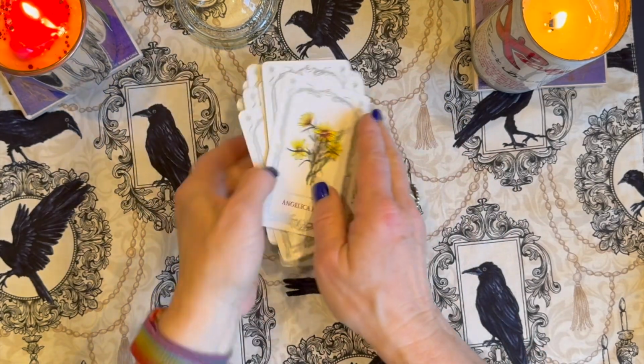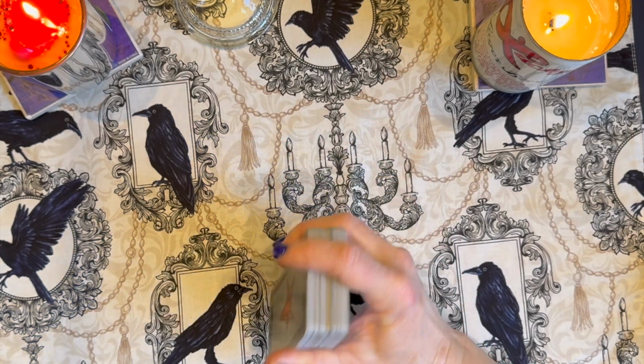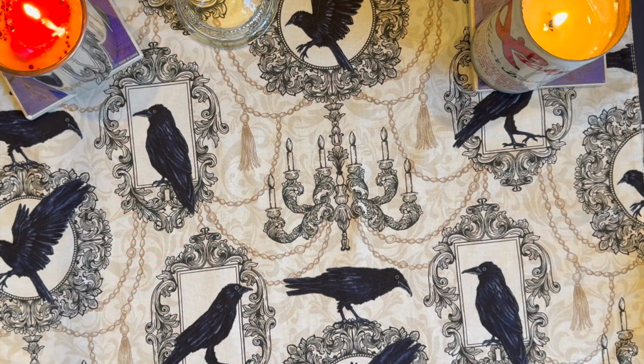And I didn't really know what to pick for Chucky because I don't really have a doll deck that stabs me in the back. I have doll decks, and then I have little decks like this that stab me in the back sometimes. And so this is my Chucky.